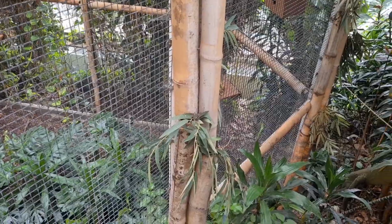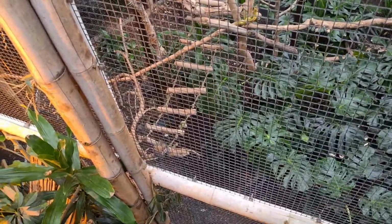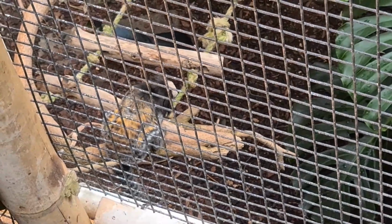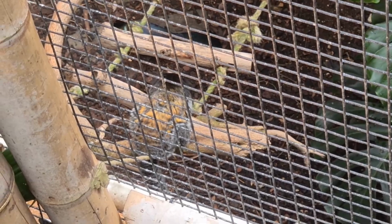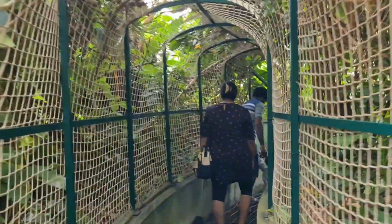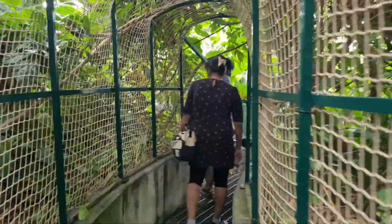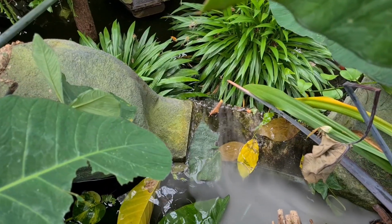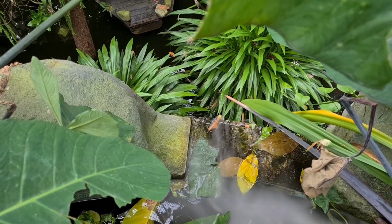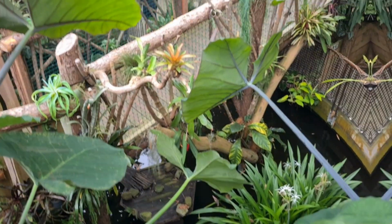Afterwards, we saw a marmoset, which is a New World monkey. They used to be found in northern Brazil but have now been introduced to the south as well. We then went to their waterfall lookout, where we overlooked the same pond from the beginning and a waterfall that was below us before we went to a small area dedicated to killer plants.